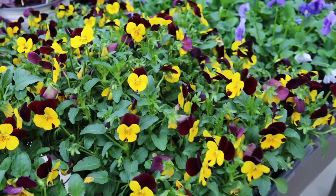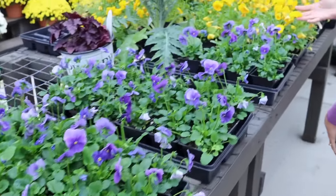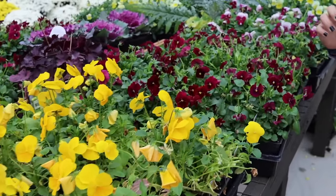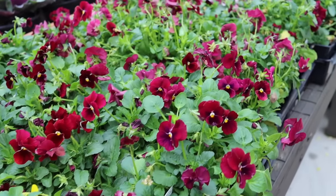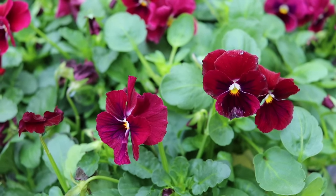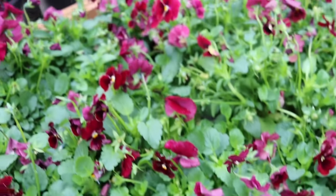We've got beautiful blues that we were growing. Of course, the classic yellow. Then here is the Penny Rose Blotch. Again, a great option. Go ahead and plant this now. Thinking for Christmas, it will be a great transition all the way into Valentine's Day.